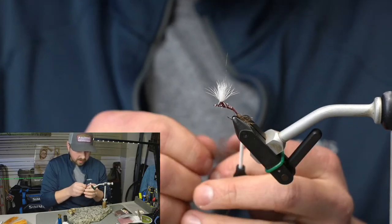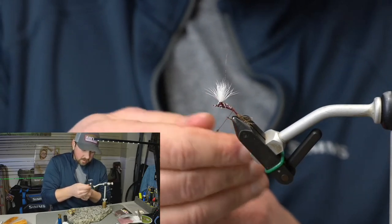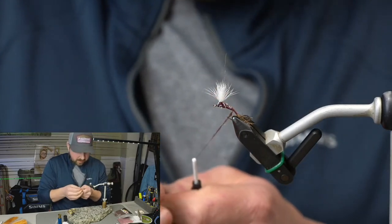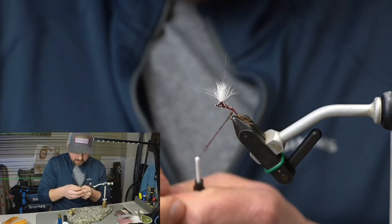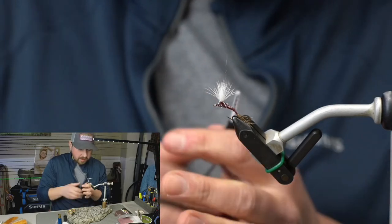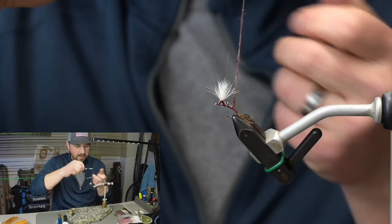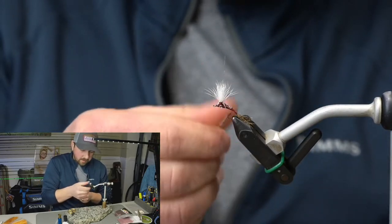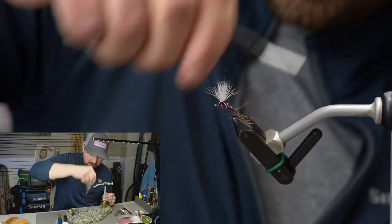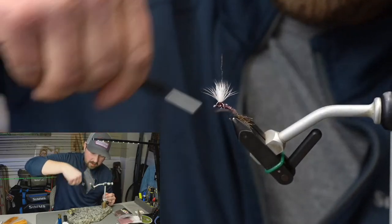Okay, so we'll take our dubbing here. We'll make a nice, again, just a real thin noodle. Work this on. I like to build the taper in myself, so my noodle's going to be 3-4 inches in length and about the same diameter all the way through. You can see, based on how you dub that on, you're going to get little hits of that red mixed in with the gray as you're wrapping it forward. So we'll start here, get it back to where that shuck starts, and wrap it forward. Again, we've got a lot of that taper built in just by that deer parachute we tied in.